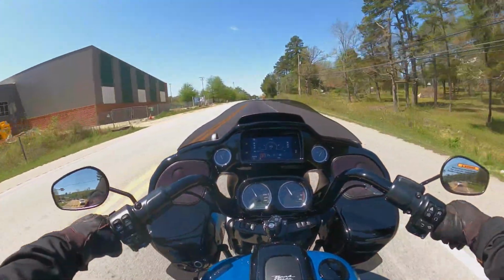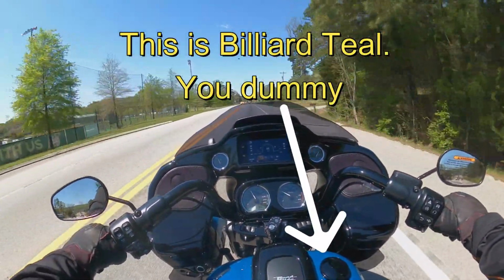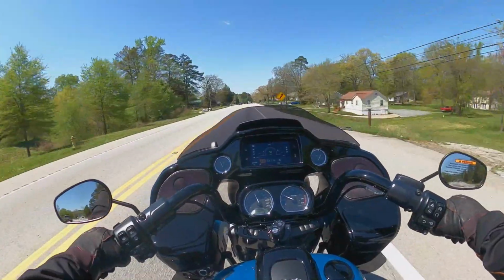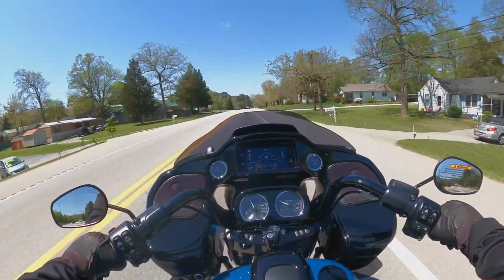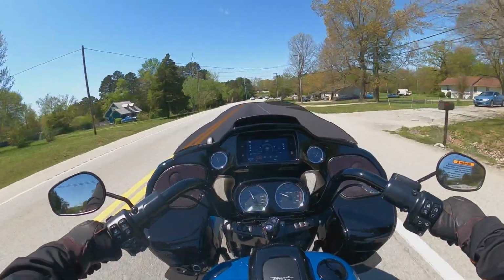But this bike, the color of this thing is absolutely gorgeous. It is the burgundy teal, and I love it. I'm a big fan of those kind of pastel, crazy type of colors. The Street Glide I had before the one I have now was the Tahitian teal. It was a 2020 Tahitian teal. It was beautiful. But yeah, this color is absolutely beautiful.